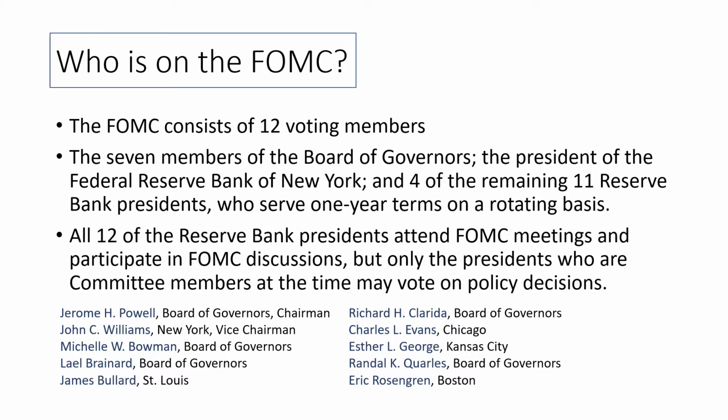So you can see the list of people on the committee right now, and you might be asking yourself, well, that is not 12 members, and you would be right. Currently, there are only 5 members on the Board of Governors. There are 2 open seats. President Trump has appointed 4 of the 5 people on the board at the moment, and Jerome Powell was already on the board prior to Trump getting elected. And so again, we only have 10 people on the committee at the moment, and there are 2 spots on the Board of Governors that are still open.